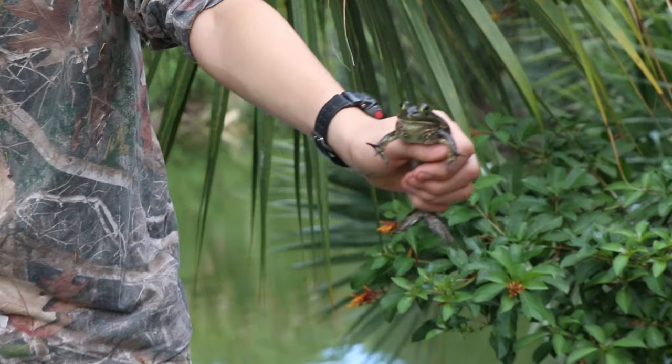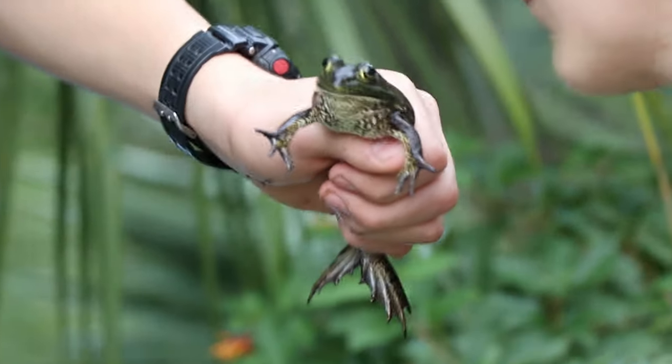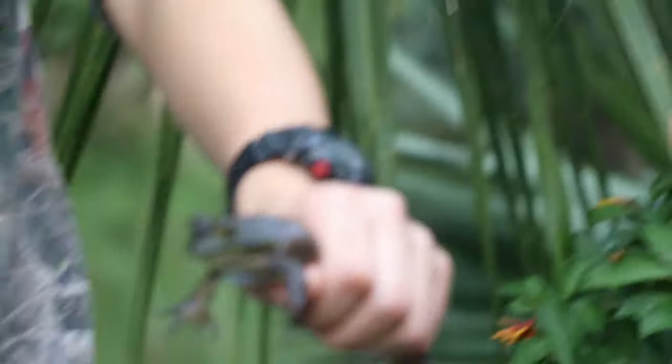If I kiss him, will he turn into a prince? Oh, I already have my prince. You want me to still kiss him? Oh no, I can't. I'm breastfeeding, and what if I do something wrong? All right, let him go, but not near my turtles. I don't want him eating my baby turtles.